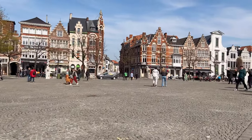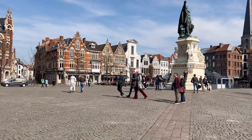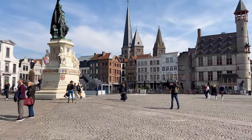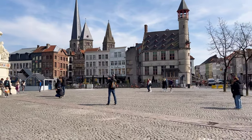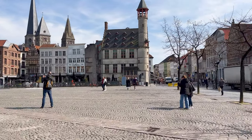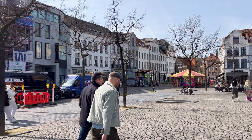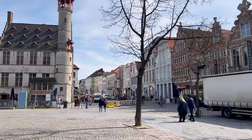The square is surrounded by a mix of historic buildings, many of which date back to the medieval and Renaissance periods. One notable building on the square is the historic Vleeshuis, also known as the Butcher's Hall, which adds to the square's charm and historical significance.